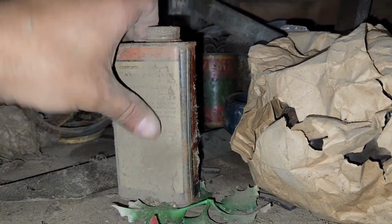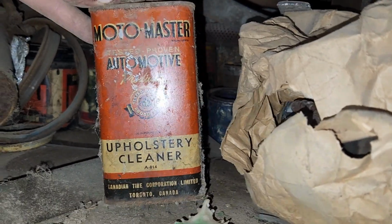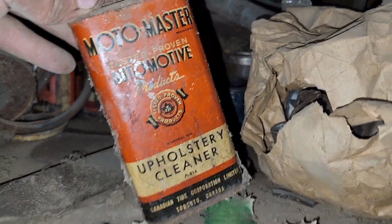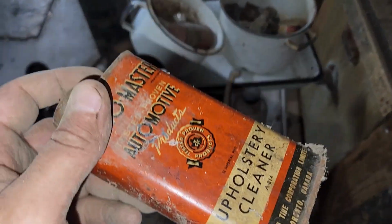See, that'll clean up well. The back's just dirty. Again, Motomaster, that's a Canadian brand from Canadian Tire, which is like a big automotive and more department store in Canada, but it started off with automotive. Quite a few Canadian collectors for this stuff.